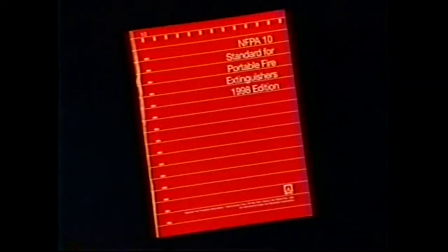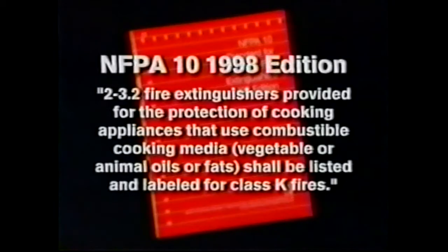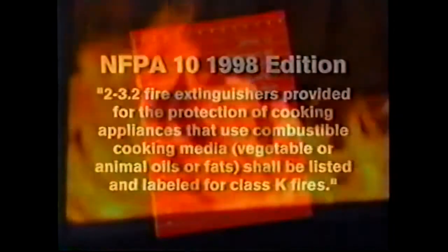NFPA 10, 1998 edition, states: 2-3.2 Fire extinguishers provided for the protection of cooking appliances that use combustible cooking media, vegetable or animal oils or fats, shall be listed and labeled for Class K fires.